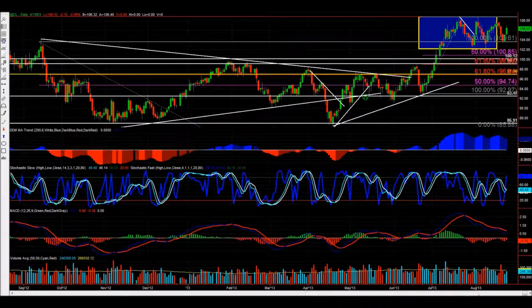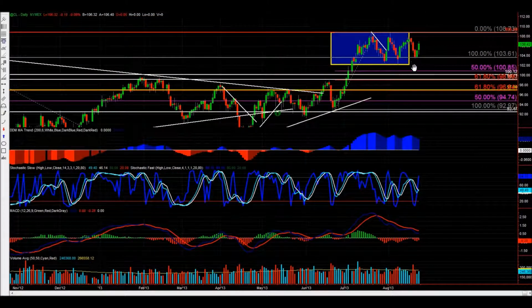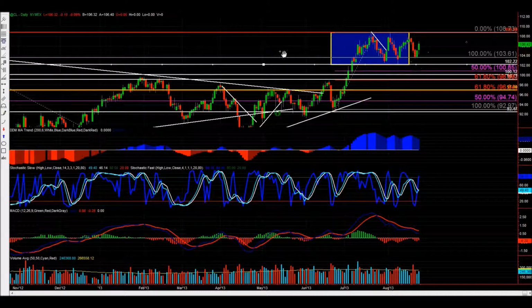Let's take a look at crude oil. Crude oil is trading in this box here, and as long as we hold support at the bottom of this box, this is basically a Darvas box taking place here. You've got major support around 102.22, major resistance around 108.78. It's sort of in this dead zone here. I'm looking to see if we can get some guidance outside of this range.